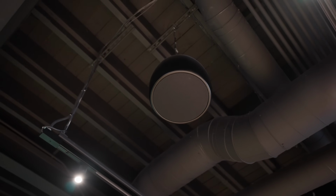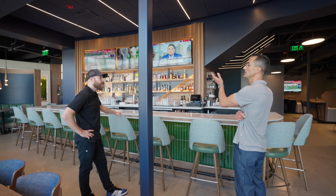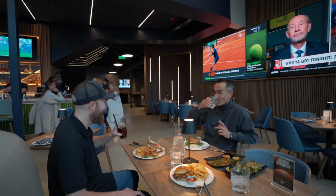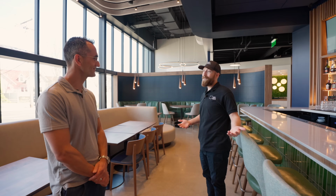It sounds very loud. We have Theory Audio in most of the spaces in the clubhouse. This is the version that actually goes in the ceiling, and it's also amazing sound. You can definitely appreciate it when it's full of people, it's very noisy, and there is music in the back, and it sounds amazing. That's awesome. Well, this is a fantastic space. I know we're just getting started, so where do we go next?